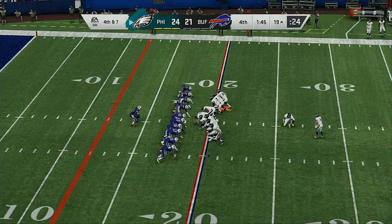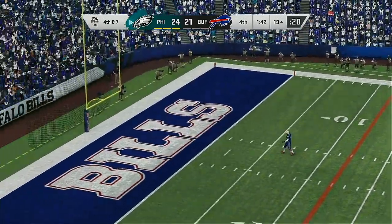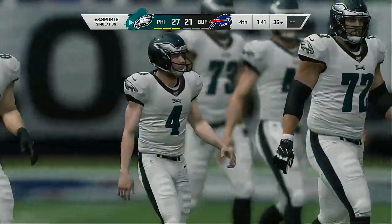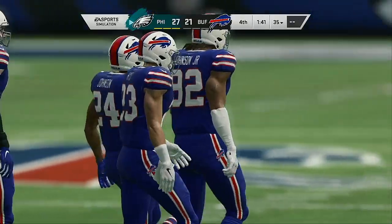So a big, big kick coming now for Jake Elliott. It'll be from the right hash, and it'll be a 36-yarder. And the kick by Elliott is good. And that will double their lead as it's up to 6. So the drive stalls out inside the 15-yard line, but they do get 3.